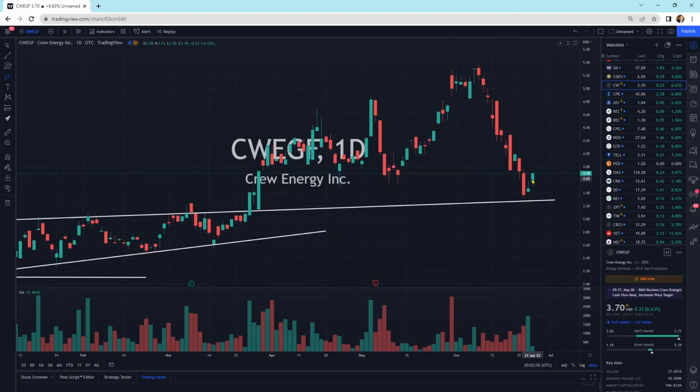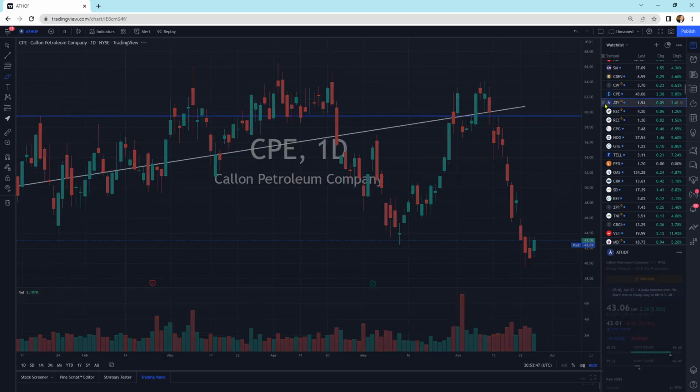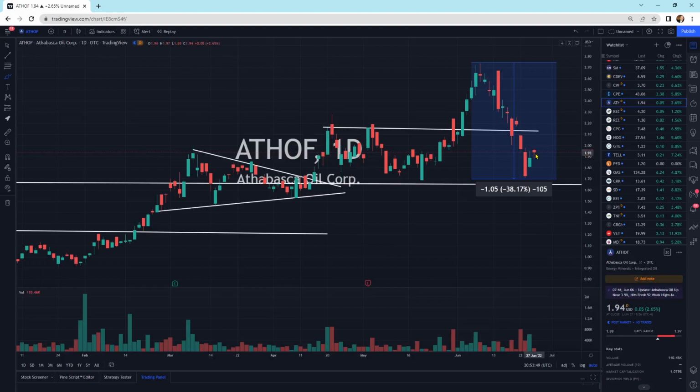Crude Energy bouncing off support, up 6.6%. That looks better. But I don't see a reversal candlestick yet. CPE getting a nice good bounce today. Little hammer pattern 2 trading sessions ago, but looking a lot better. Athabasca Oil putting in a hammer pattern. We still have some large downside momentum. I do think that we might come back and do a little bit of zigging and zagging before heading higher.